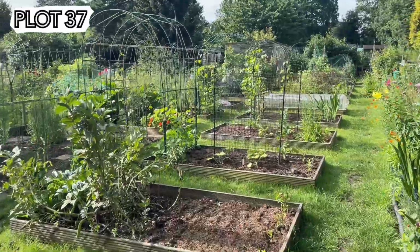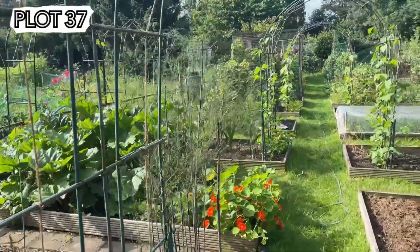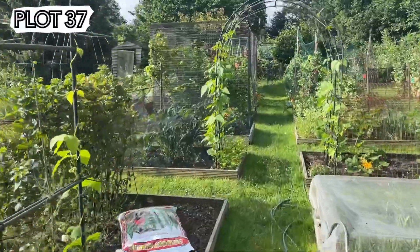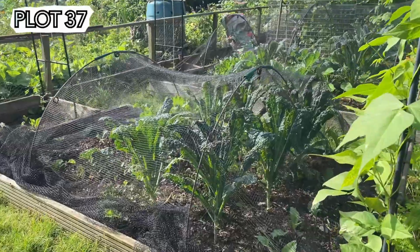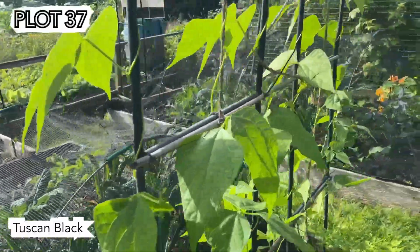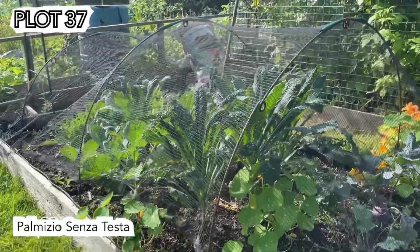Okay, well, we've managed to come up here while the sun's actually shining, which is quite the thing at the moment because it's been a while. Anyway, so we've got all of our brassicas growing in 3 beds at the end here, between here and the fruit cage. And I've got 2 different types of Cavolo Nero growing. This is the first one. This is Tuscan black. And the other one on the other side is a kale called Palmisio senza testa.